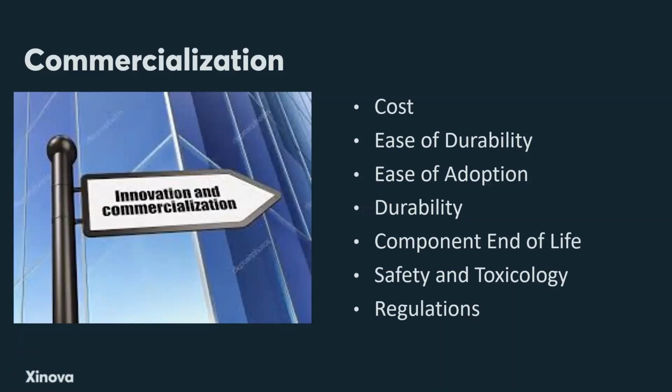Ease of adoption. Disclosed solutions that are easily incorporated into the existing manufacturing process and battery cell design are preferred. Component end of life: the ease and potential for recycling of the disclosed battery cells should not be significantly worse than the existing battery cell.